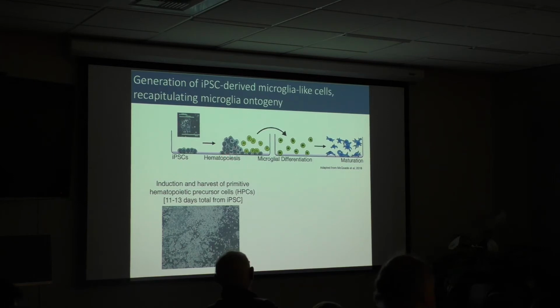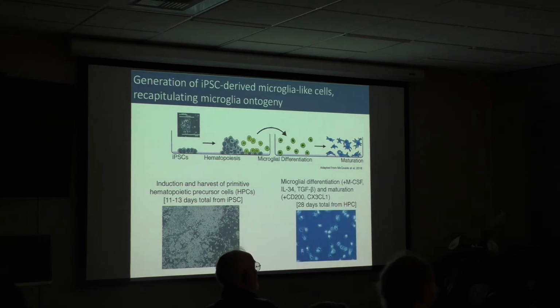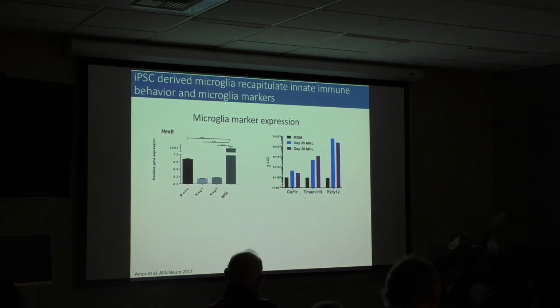And then from here, we add a cocktail of molecules that we know exist in the early CNS. So this is TGF-beta, CSF, IL-34. These are molecules that we know are critical for microglia maturation and development. And then after about a month or so, we have these very beautiful microglia that are now expressing the human genome, not the mouse genome, which was really important.